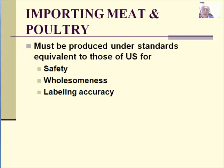The importation of meat and poultry, either as fresh meat or as processed products, has to be produced under standards that are equivalent to the U.S. And the three areas that have to be abided by if somebody wants to bring meat into this country are food safety issues, the wholesomeness of the product, and then finally the labeling accuracy.